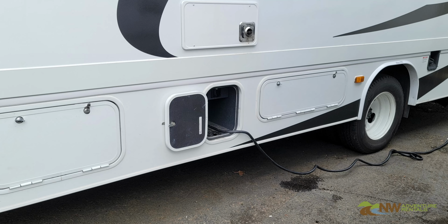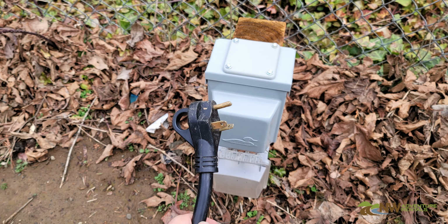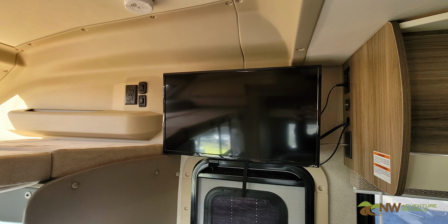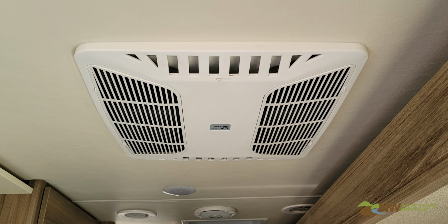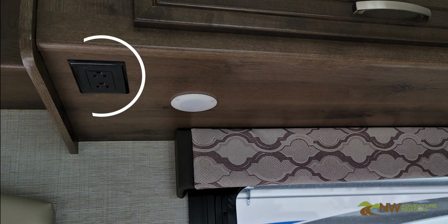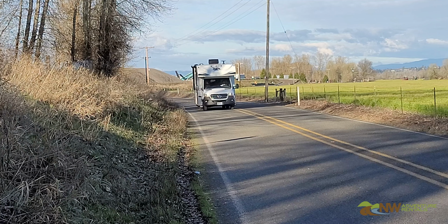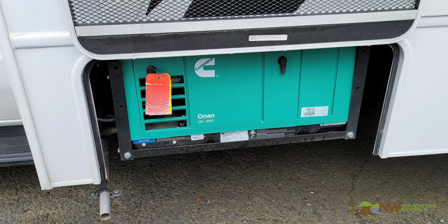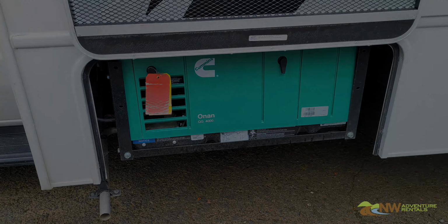Unlike the 12-volt system, the 110-volt system will not work without an outside power supply. The 110-volt system powers the television, air conditioner, microwave, and of course the household-style 110-volt outlets. This means that these systems will not work while you're driving unless you have the generator running. We'll talk more about the generator in a bit.